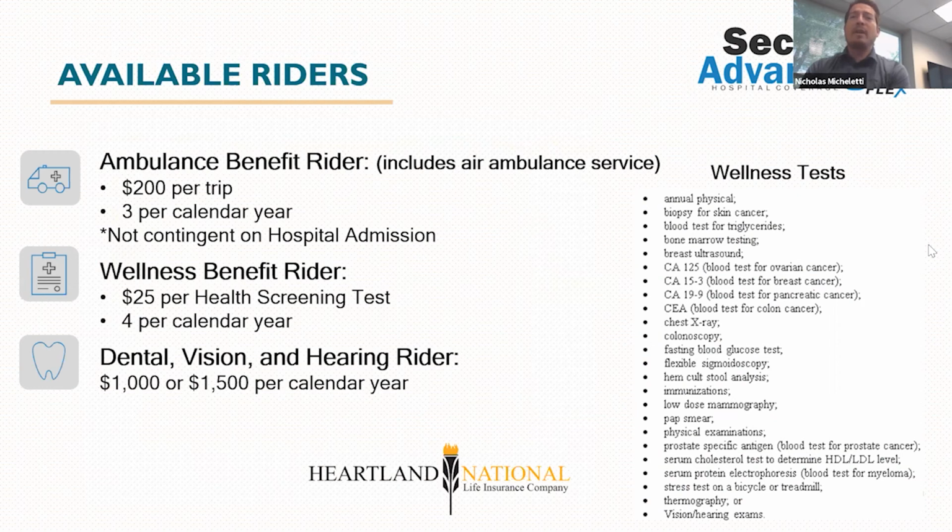Other 3 riders we've got available: ambulance benefit rider. I see this rider added to 98% of the plans that come across my desk. $200 per trip, up to 3 per calendar year. Again, not contingent on a hospital admission. I think it's $2 and change to add that rider. So it's very, very affordable for your clients. And again, it comes across in about 98% of the plans that come across my desk.